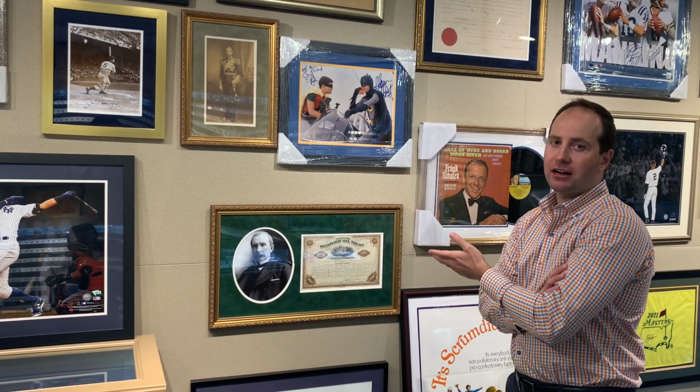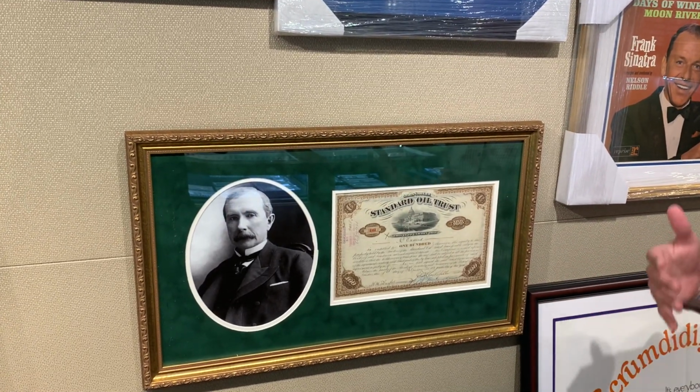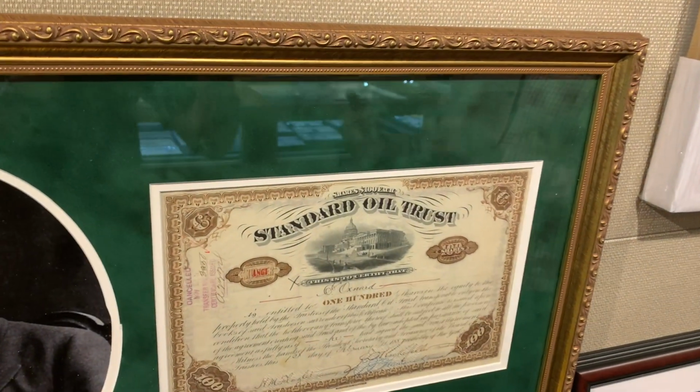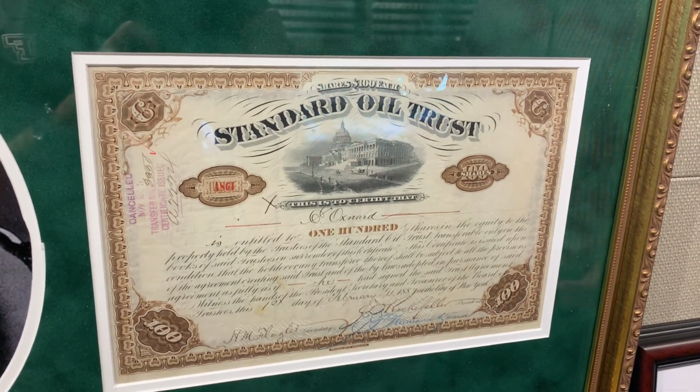It's a J.D. Rockefeller signed stock certificate for Standard Oil Trust, and it's dated 1887. I love this just because of the history of J.D. Rockefeller. Obviously, he's one of the wealthiest men in history. Built his fortune based on oil. He controlled the entire industry. He would buy land, he would buy railroad. So anything that had to do with oil and its transportation, Rockefeller was involved and controlled everything.